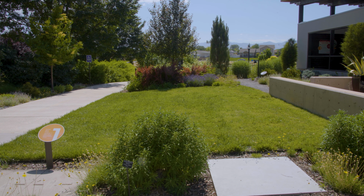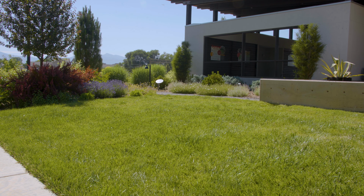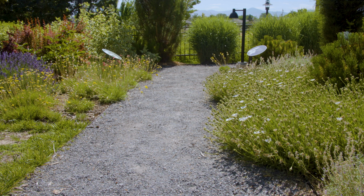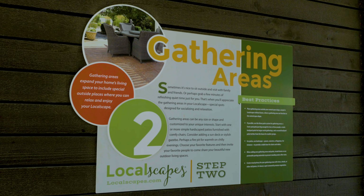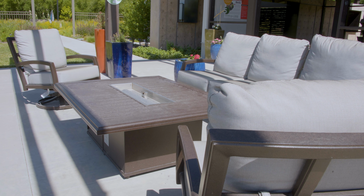And we start designing with the lawn and a central open shape. It doesn't have to be lawn, but that's the first principle: a central open shape, something that's ground level, and it can be functional as a lawn or just a gravel space where people can gather. The second principle is gathering areas, places where people can gather and talk, like this area next to us here. And those are designed strategically as needed.